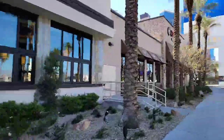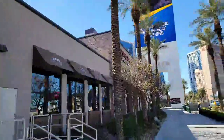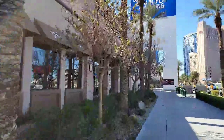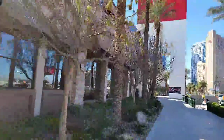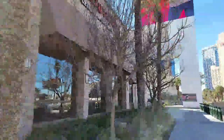This is part of the Sahara. They added this. It's called Chicky and Pete's. They used to have a cafe where you could eat outside right here, but they don't have that anymore. It's all inside. It's a crab house and sports bar. I've never been to that yet.